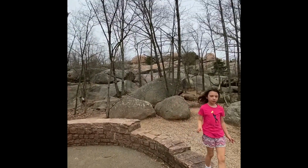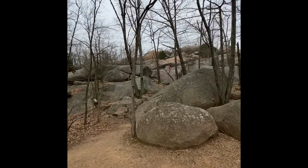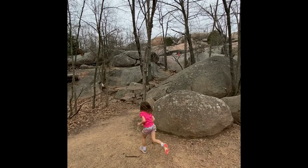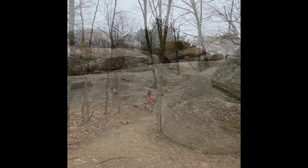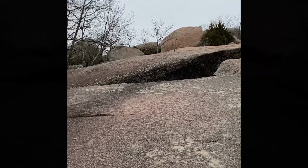And so here you can see it's a large climb up to the top. And you can see my daughter up there. That's the way the girls call this, the shortcut. That's the way they like to climb the rocks. This is a view up the shortcut of the rocks.